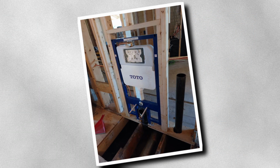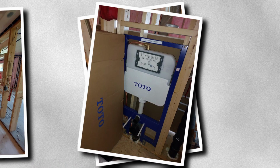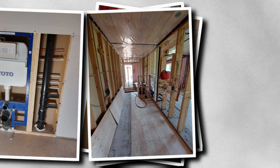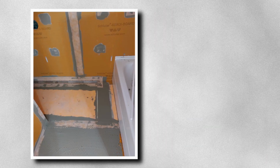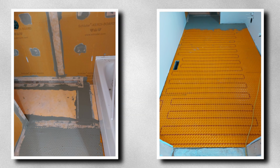If the kitchen was Deborah's domain, the bathroom is my domain. It had to have a couple of things. Number one, it had to have a floating toilet mounted to the wall. I didn't want to see any dirty old tanks and hard to clean up floors around the toilet itself. The other thing it had to have was a walk-in shower and heated floors to keep my feet toasty warm.